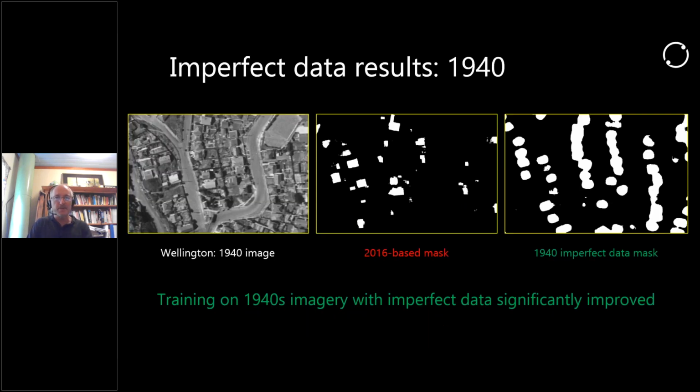So, did that all work for the buildings then? We've taken this imperfect data training sets and we've trained up models for 1940 and 1980. So here's an example for 1940. And on the left, we've got the image. Doesn't look too bad, but in the middle, we've got what the model trained on 2016 data alone produced, which is terrible. On the right, we've got the result of our model using that imperfect data. And we can see that although the shapes of the buildings is a little bit kind of odd, a little bit blurry, the footprint that it has picked up is a much, much closer representation of the buildings in that image. So that's worked pretty well.